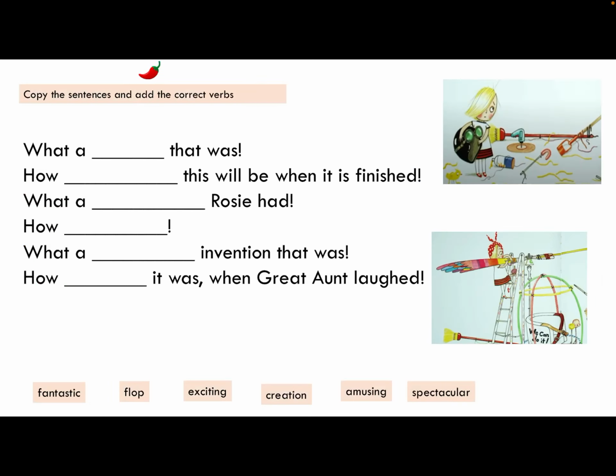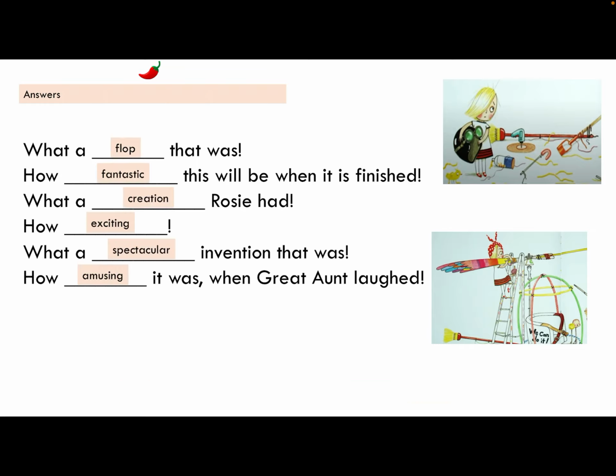Here's the sheet. Here we've got our verbs. Some of them are nouns and adjectives. There's the answers.